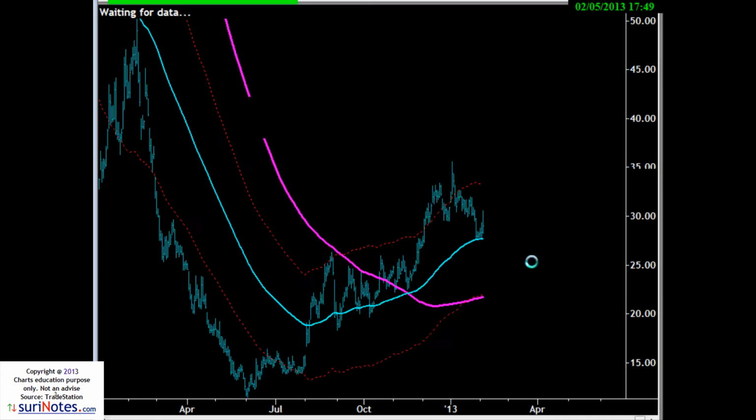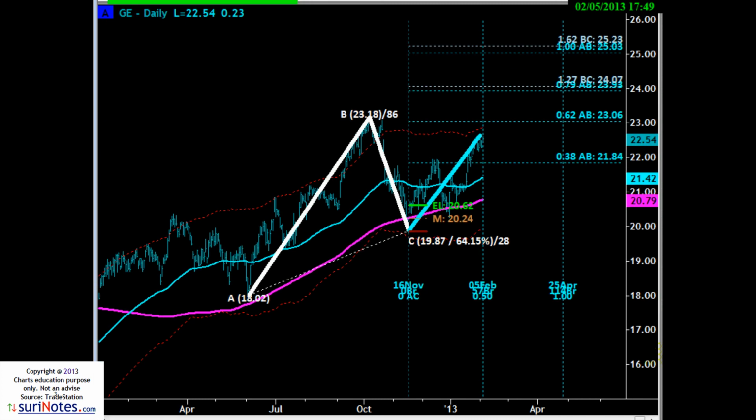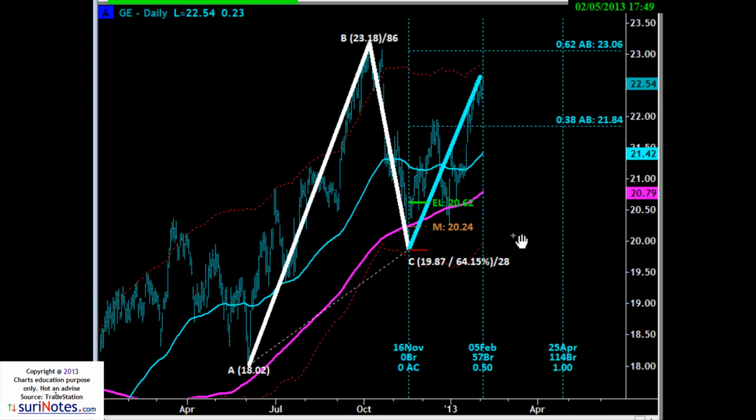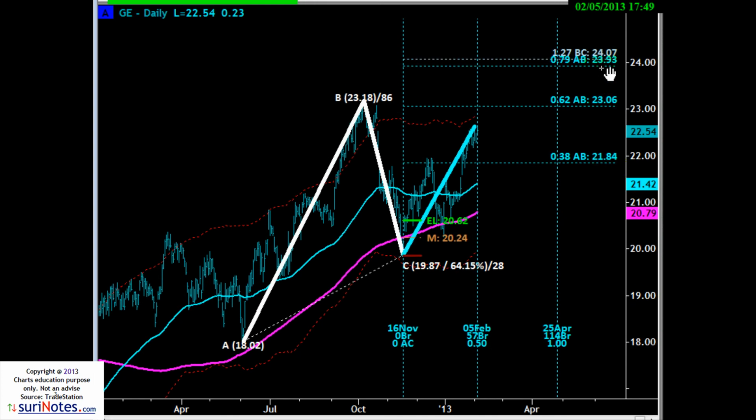Let's look at GE. GE is in an ABC bullish pattern, and its targets are 23 and $24, that's the first level of targets, and today it's up 23 cents. GE's earnings are also due on April 19th.